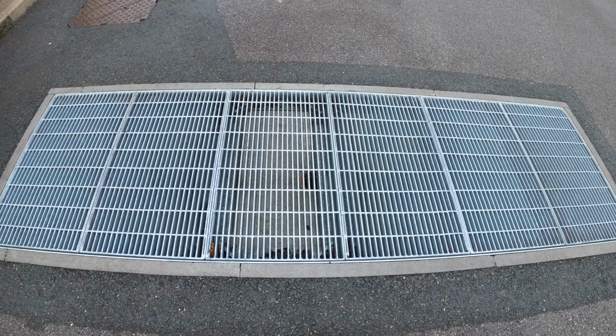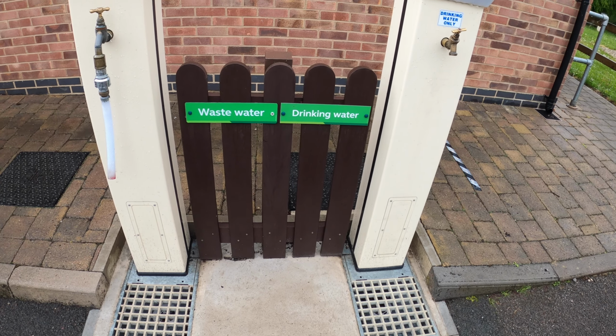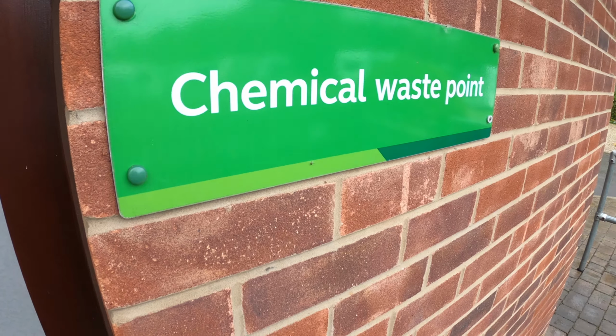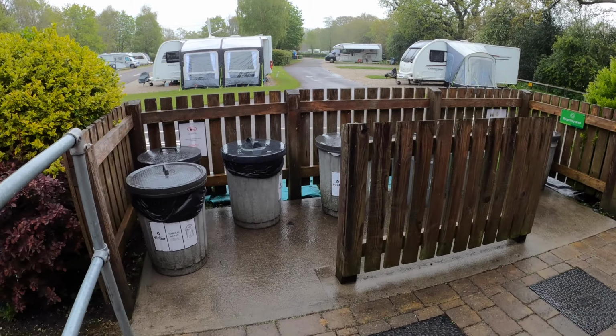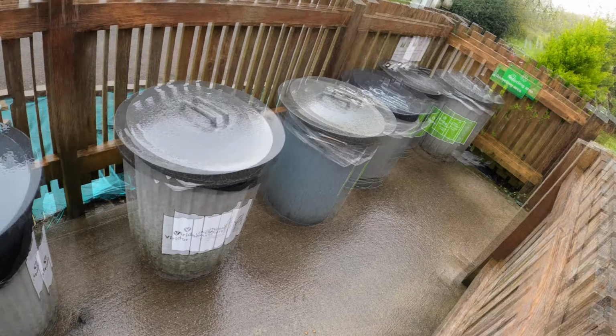So for the service areas and waste for your caravan or motorhome, there was a dump station that you can drive over to unload your tanks, and it was alongside the water taps as well. In the shower block round the back was the chemical waste toilet disposal, and there were rubbish bins as well, and all of these facilities are dotted around the site, so these aren't the only ones. There were 2 or 3 of them in other areas as well.